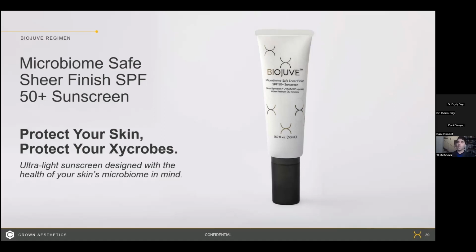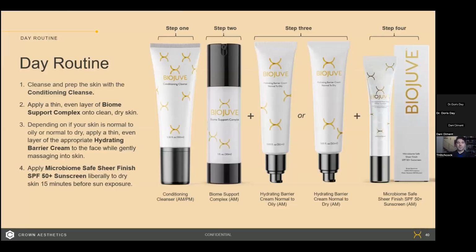Again, it's physical only. And so, of course, we have limitations as to which physical sunscreens we have access to. And unfortunately, they're not super microbiome friendly or microbe friendly. And so what we do is we actually have those film formers that actually protect it. And you can use actually this or your favorite sunscreen. Regardless, you're going to have that 24-hour protection as long as you have one of those film formers. And so Dr. Day already went through the routines.